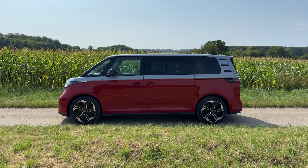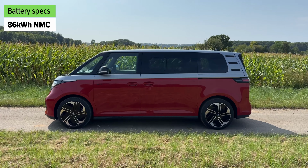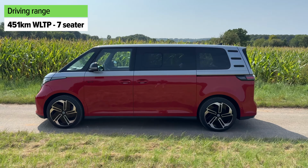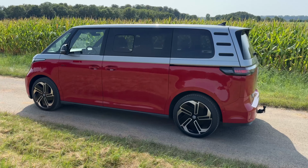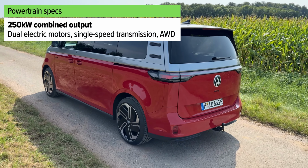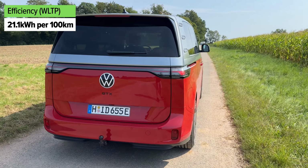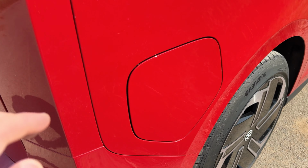This version of the ID Buzz gets the big battery pack. It's an 86 kilowatt hour lithium ion battery. You'll see the numbers on your screen now in terms of the WLTP rated range for the Euro spec versions. The Australian WLTP figure isn't confirmed just yet, but it is a dual motor all-wheel drive van that's big and heavy, and that is something you need to keep in mind. So it maybe isn't as efficient as some of the other versions of the ID Buzz, but it does have some pretty good charging figures on its side. So let's talk about that now.